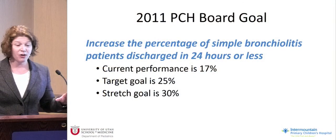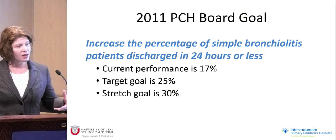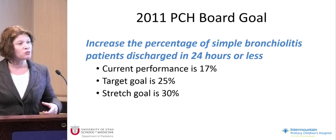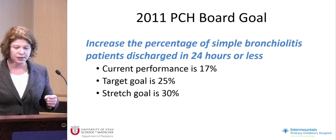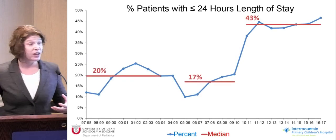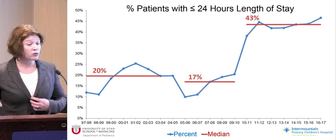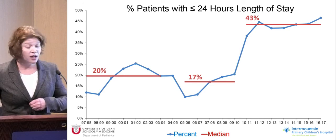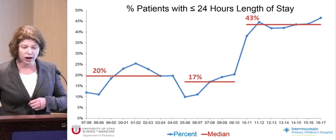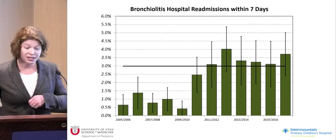Briefly speaking to the power of the board goal, we set a goal simultaneous with the OU HOT protocol to discharge more patients in less than 24 hours. And it really was that goal that drove the improvement and that driving down of the length of stay. We shot up to over 43% now on average of patients going home in less than 24 hours from our hospital. This comes with a few unintended consequences, including an increase in our readmission rate.